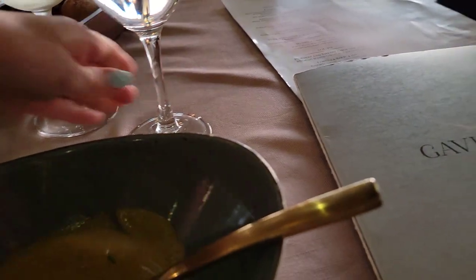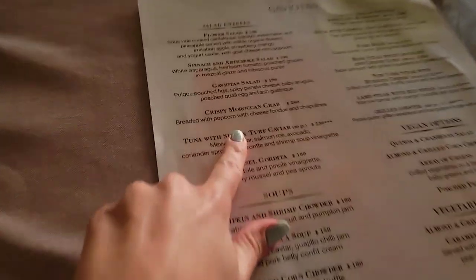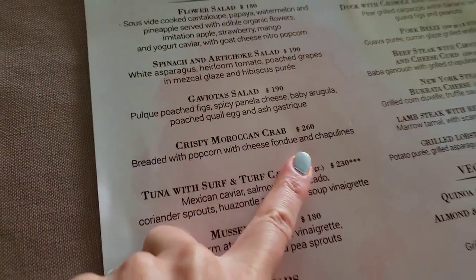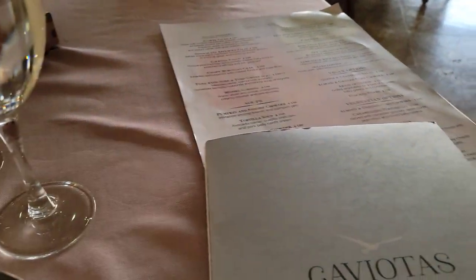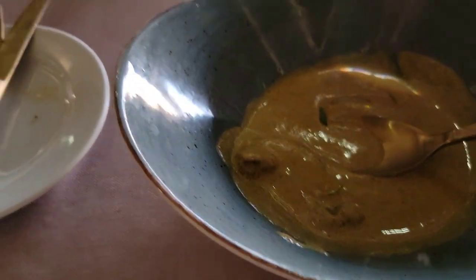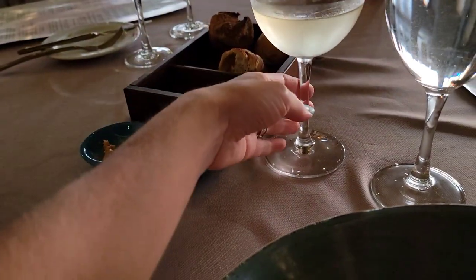It's our last day here, and I was like, you know what, we should try it. So we just had the crispy Moroccan crab, and that was one of the best things I've ever had. It was so delicious. And I'm having the corn chowder soup, and they also have these buns, which are really, really good, and I ordered a glass of Pinot Grigio. But yeah, everything is so good so far.